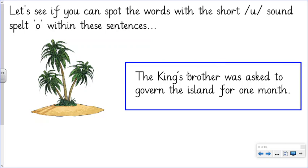The first word is brother. The O is making the U sound. The next word is govern. Now govern means to control and carry out the rules of a country. So somebody who's in charge of the rules. So we've got brother, govern, and there's one more. Did anybody get it? It's month. Super. So we've got brother, govern, and month so far.